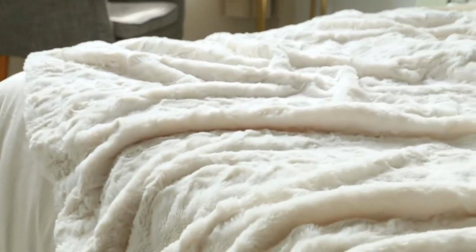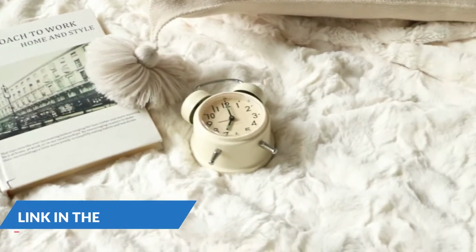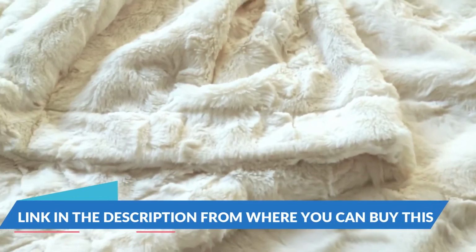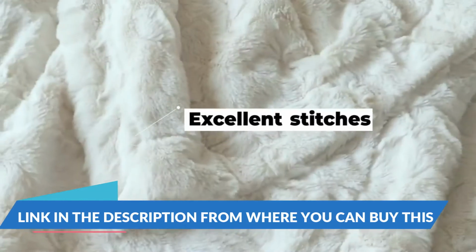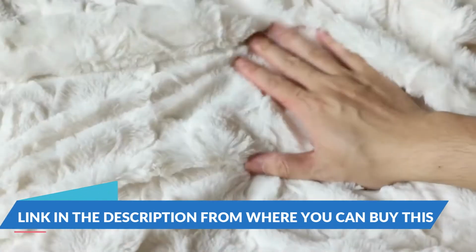TOONOW faux fur luxury throw blanket, double side soft fluffy shaggy fuzzy blanket for couch sofa bed, 51 by 67, black. This throw blanket is made of 100% polyester. We increase the density of the hair and use finer faux fur, so it brings you softer and more fluffy feelings than other furry blankets.